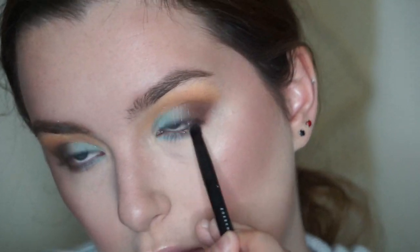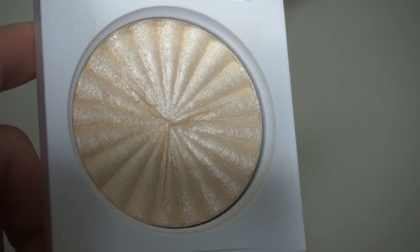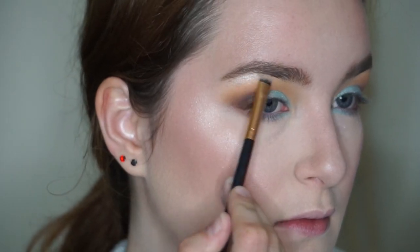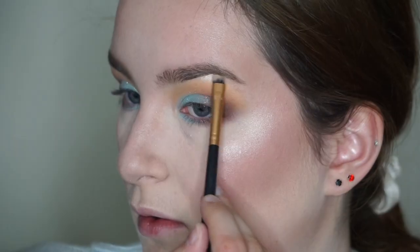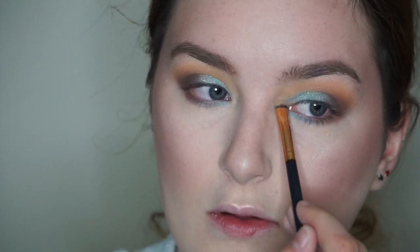To highlight my brow bone and inner corner, I'm going to be using the Ofra highlighter in Star Island, and I chose to use this because it's the same highlighter that I used on my face, so I thought it would tie everything in together, as well as I thought it matched really well with the glitter on the center of the lid.